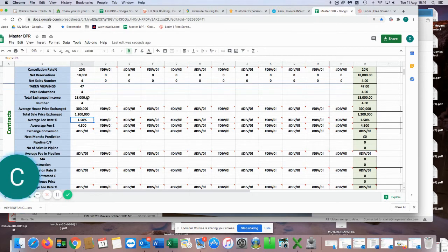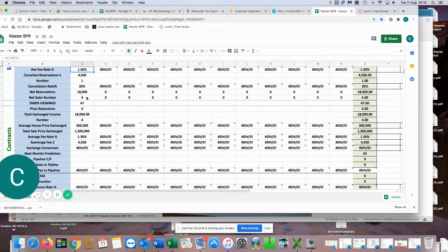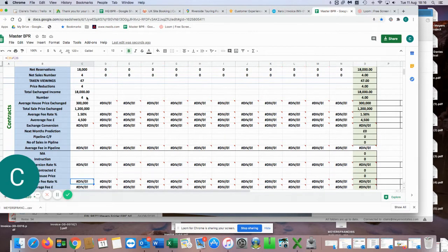This is really helpful too because you can see, say that this number up here is going up. The average fee rate, say it's gone from 1.2% to 1.3%. You know that in 3 or 4 months' time, your average fee rate is going to go up too. So that's really exciting. And you can see what difference that has to your bottom line.